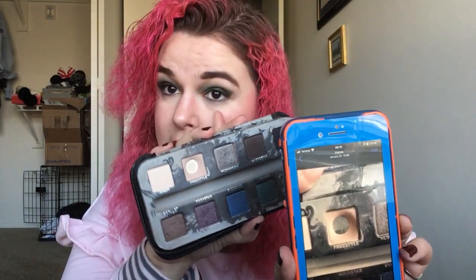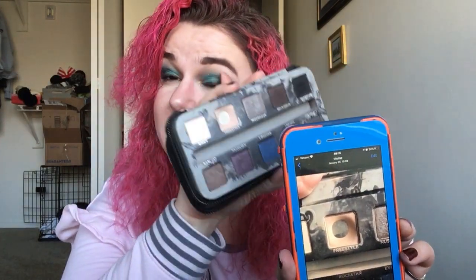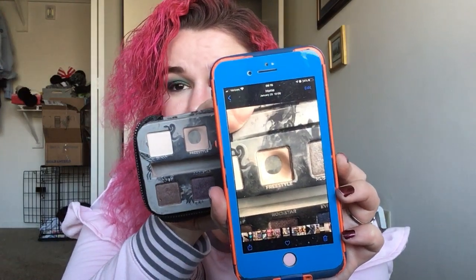I have it on today as a transition on my lower lash line. I've got Getaway as a transition on my upper lash line. But again, I haven't been able to make progress on both of these, and I decided to focus on the Magic Star just because it's pressed a lot lighter, and I think I can use that up quicker.